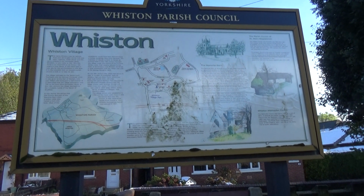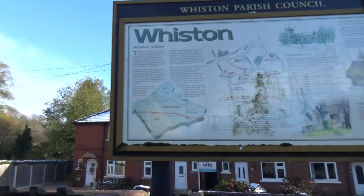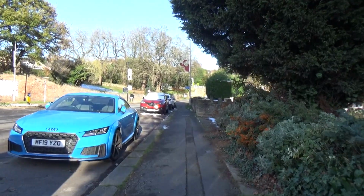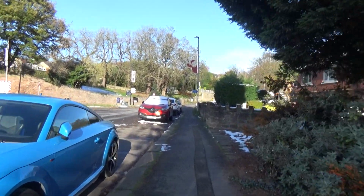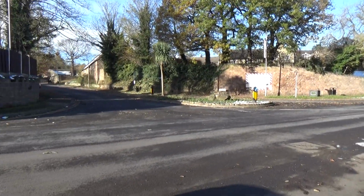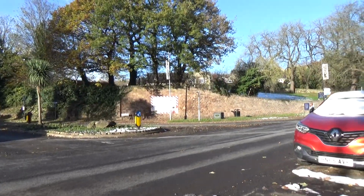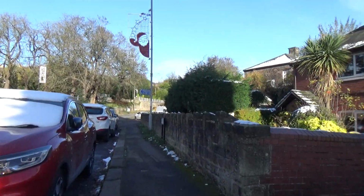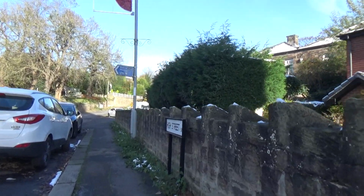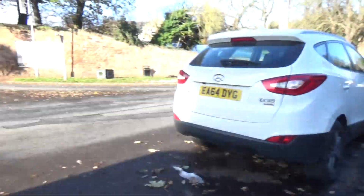So you can stop the screen anytime and read that information. But we're on High Street at the moment. I think there's another pub up here. That takes you back up Chaff Lane to the manorial barn. I thought it was a manor barn, but just to prove I'm not telling porkies, we're on High Street.